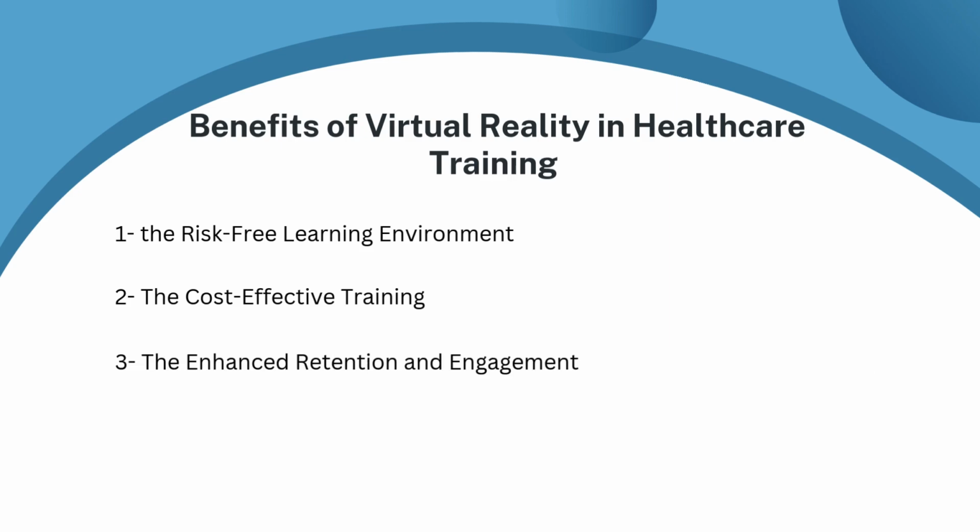3. The enhanced retention and engagement. Studies show that virtual reality-based training improves knowledge retention and engagement compared to traditional methods. The immersive nature of virtual reality helps learners remain focused and retain information longer.